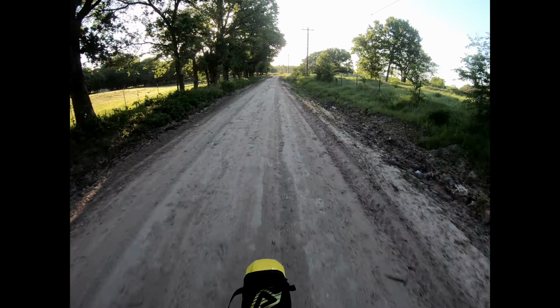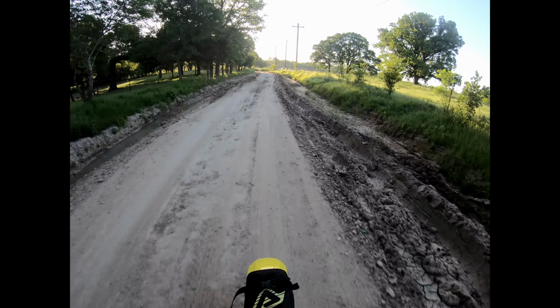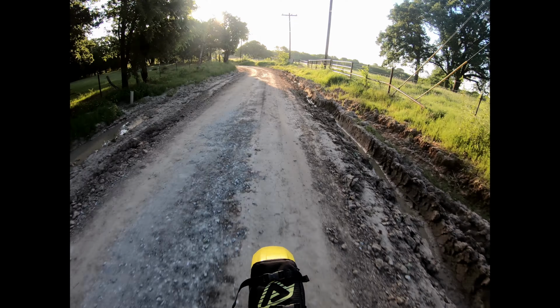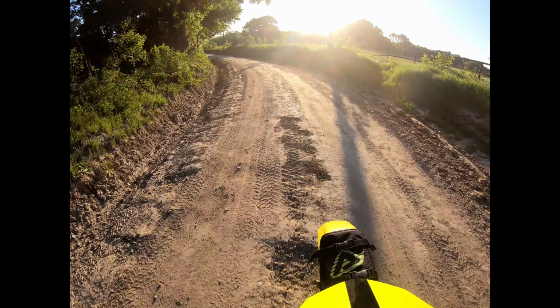This is a particularly fun farm road to ride, especially after a rain, because the road conditions will deteriorate from the farm truck traffic. While not ideal for the local cars and trucks, the bumpy conditions are well suited to a dual sport motorcycle like the DRZ.